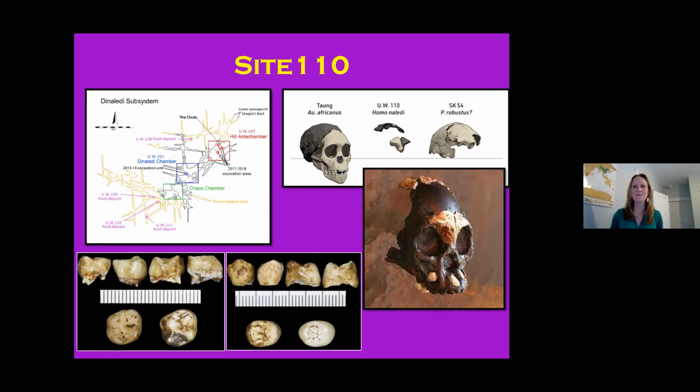The other really quite interesting, fascinating part I think about site 110 is that this is the only one where you have a single individual, and we just have the cranial pieces. Now, I will admit that we have only done surface finds in this area. It's a very, very hard to reach cubbyhole, even harder to reach than the Dinaledi Chamber and certainly the Lesedi Chambers. One of the excavators had to excavate upside down, reaching into the cubbyhole. She was showing some interesting pictures the other day of that. So very hard to reach.